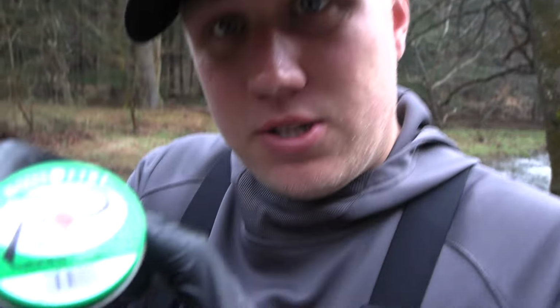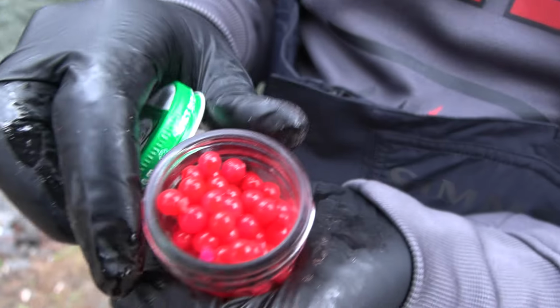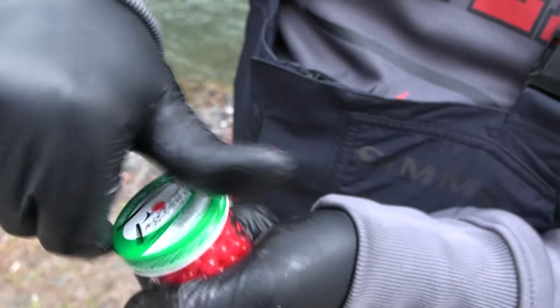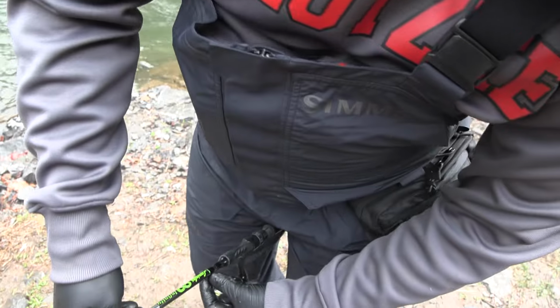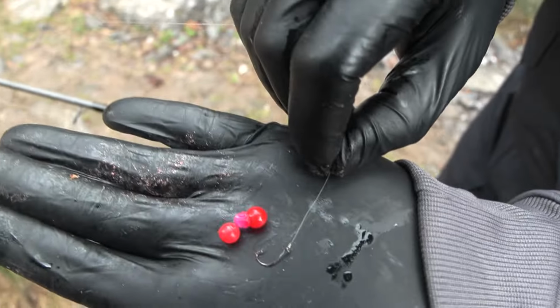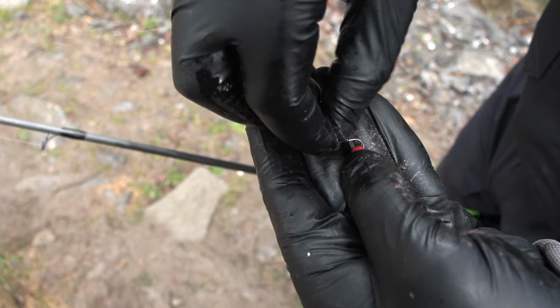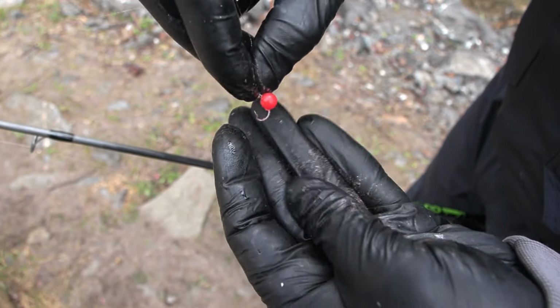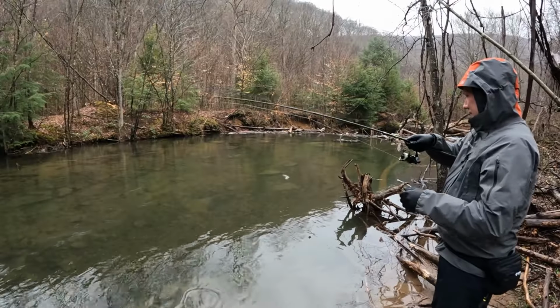Oh yeah. Just want to quickly show you how I'm baiting my green label here, so check this out. Green label is a nice dark red egg. Looks really good. I've got 2 in my hand already here. Then I want to show you, I've got a Pautzke fire hook, size 14. Take a look, real small hook. And we're fishing a nice swift run, so I'm running 2. We just hook on one, slide it up, hook on the other, just like that. This spot's fire.